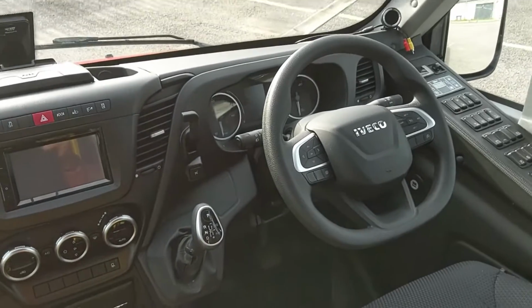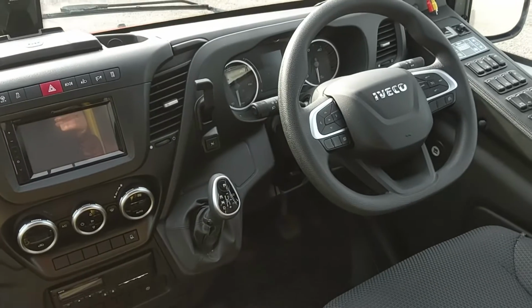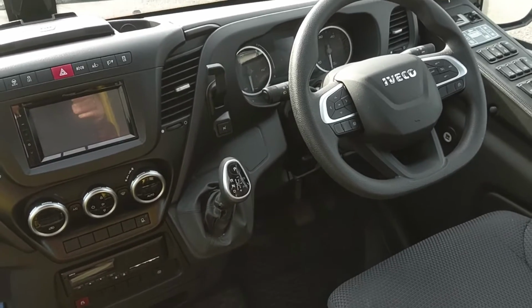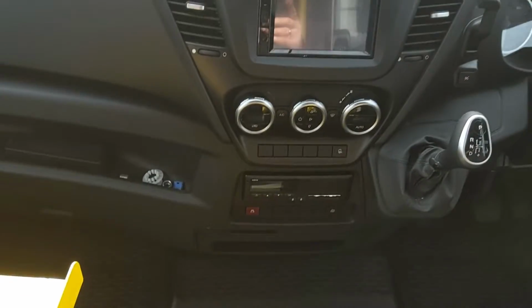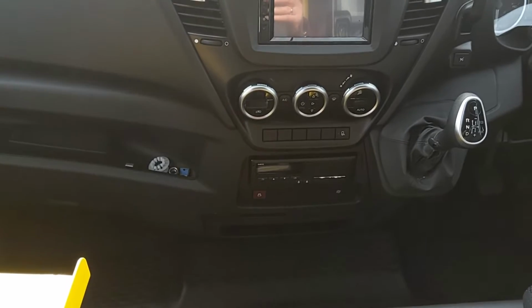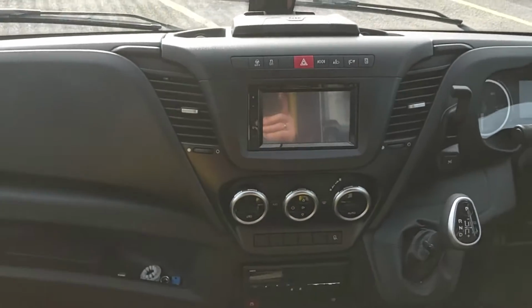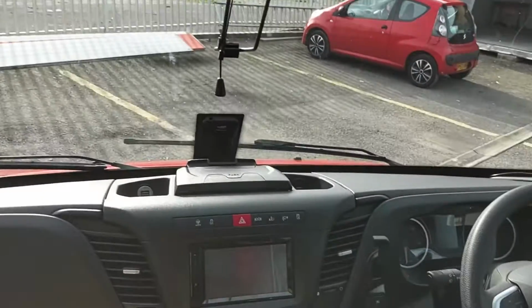As I said, Euro 6 Iveco engine. Obviously, that's driven through this Hi-Matic automated gearbox. As I said, it's lovely. It just drives like a car. There's also a retarder fitted. It is fitted with a digital tachograph. This one is showing 26,000 kilometres, give or take. Lane departure warning, automated emergency braking system.